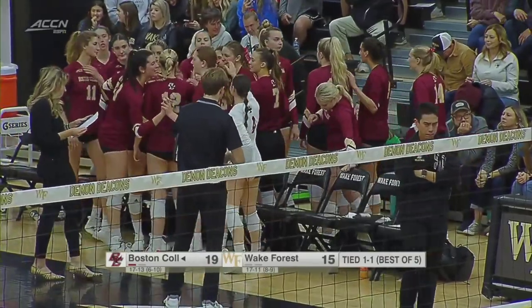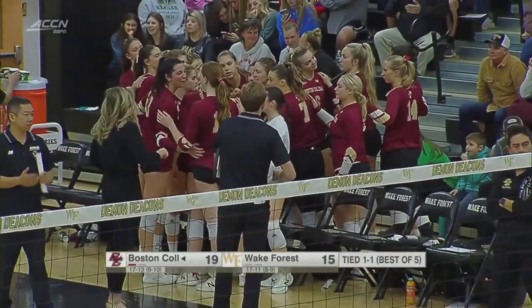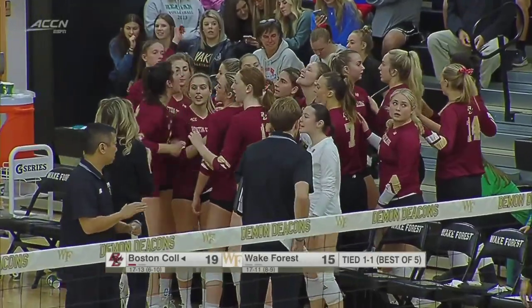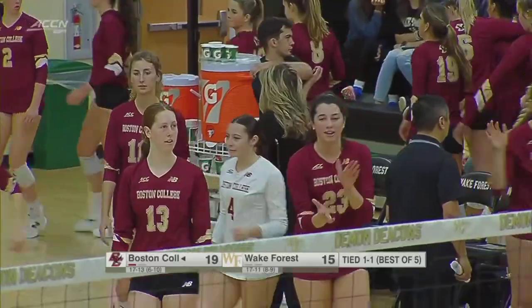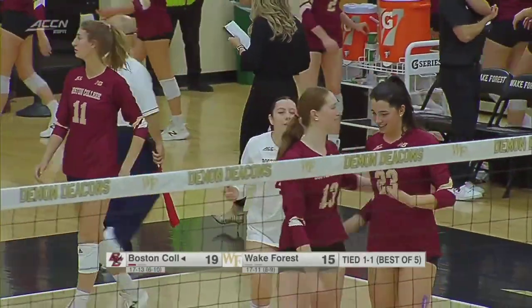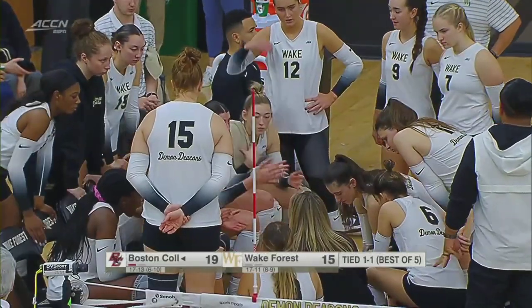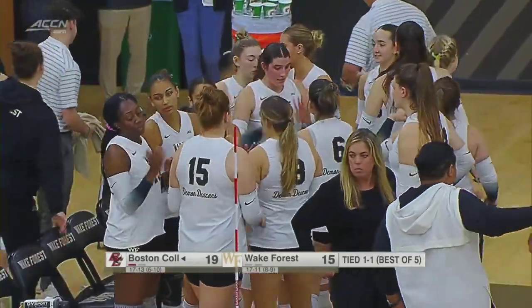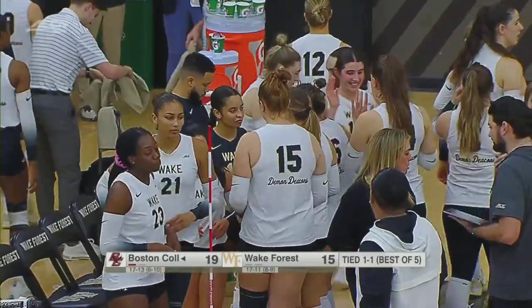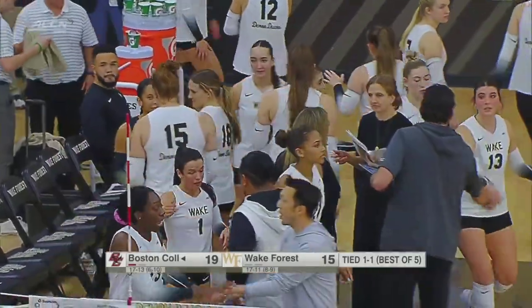Absolutely. And these players are going to be playing against one another for a long time. We were talking before the match. Wake Forest has 8 underclassmen on their roster, many of which contribute. And Boston College has 9 underclassmen. Again, many of which contribute. So this isn't the last we're going to see of a lot of these matchups.